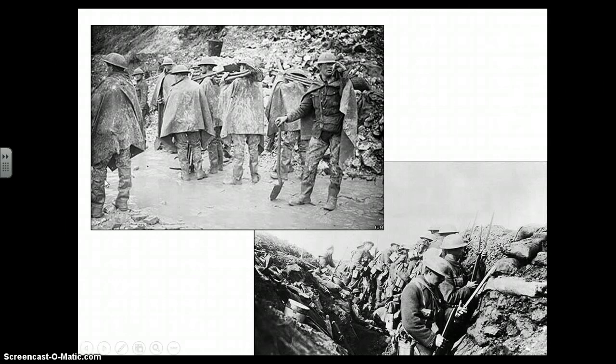These men are just caked in mud all over them. These British soldiers, they've got the carrying equipment. They've actually got stretchers on their backs going into battle. You can also see here the rudimentary trench in which they are.